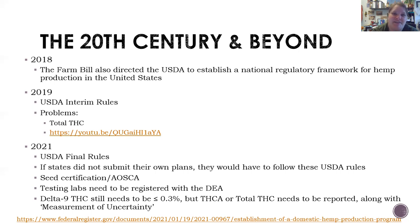So coming into 2019, in the state of New York, we either had to follow what the USDA interim rules were going to be, or we needed to make our own rules as a state. Started thinking about that, and this is about the time going into 2020 that COVID hits. So there's a lot of delays on things.